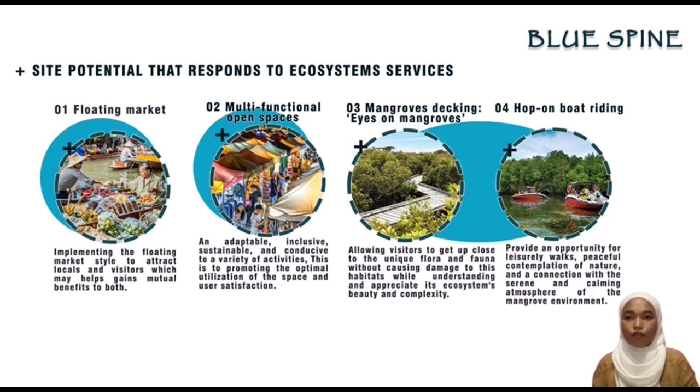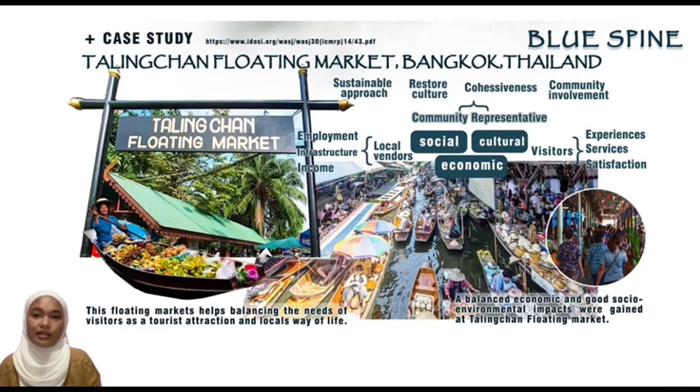The third one is mangrove decking, eyes on mangrove. This is to allow visitors to get up close to the flora and fauna without causing damage to these habitats, while understanding and appreciating the beauty and complexity of its ecosystem. Last but not least, boat riding. This is to provide opportunity for leisure, a peaceful contemplation of nature, and connection with the serene and calming atmosphere of the mangrove environment. So this is the case study that has been discovered about the floating market.